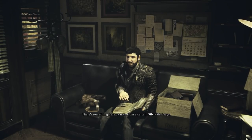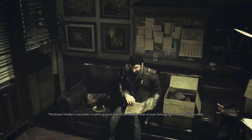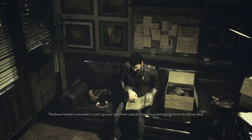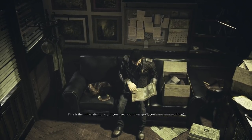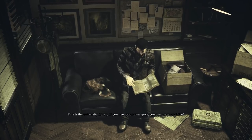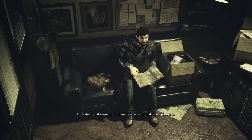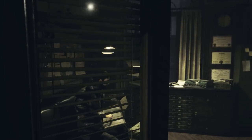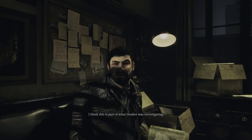There's something here. A note from a certain Sylvia that says, Professor Husher, remember to pick up your typewriter and the rest of your belongings from the library desk. This is the university library. If you need your own space, you can use your office. If Husher left documents in there, it may be worth taking a peek too. Oh, no. I think this is part of what Husher was investigating.